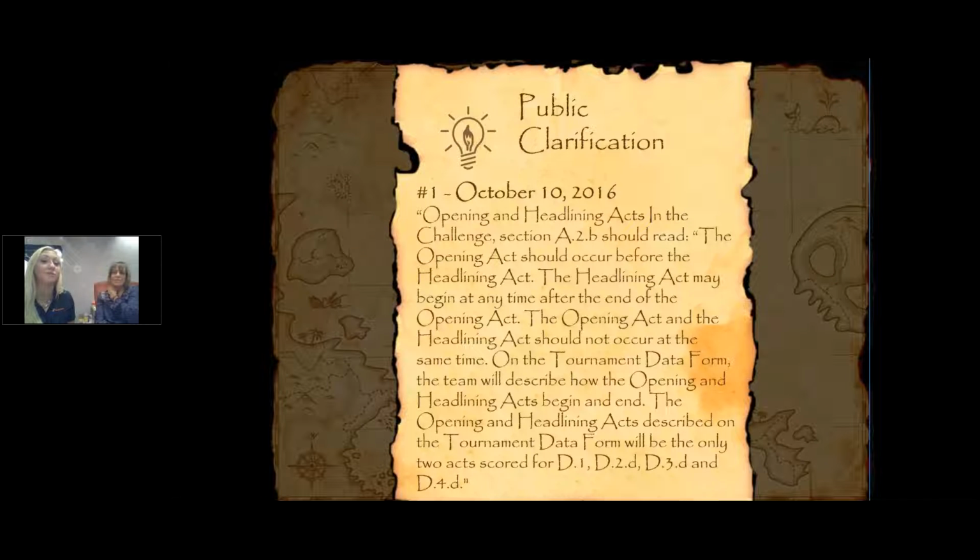So far, I think we have two, and I only have one here for you, but you can get online and look at the other one. And this one says that the opening and headlining acts, basically what this outlines is that the opening and headlining acts need to occur at different times. They can't occur at the same time, and that you need to describe how the opening act begins and ends and how the headlining act begins and ends. And that's really it with that one.